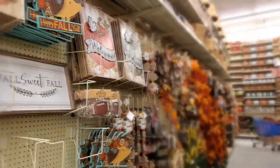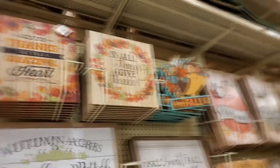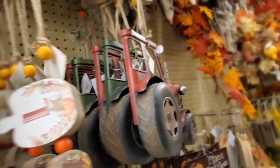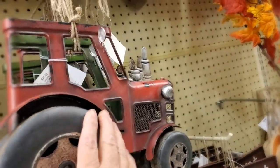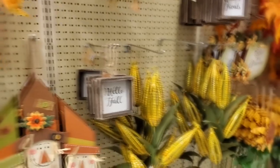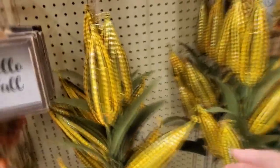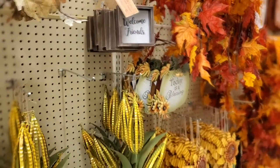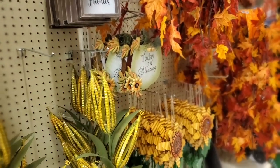Coming around the corner here, we've got more fall plaques, more fall placards. I love that one right there. Happy fall, y'all. That's cool. And I love the tractor. The tractor is awesome. Okay, got more wooden placards there. Oh, check out the corn. Okay, you guys, that's really, really cool. I like that. And it's glitter on it. Glittery. There we go. I did it. Take my time. I can do things.